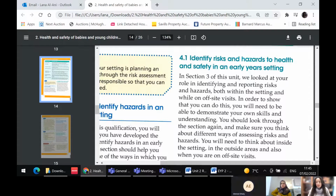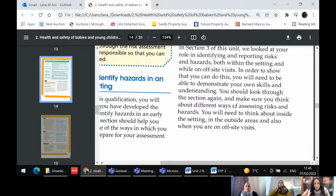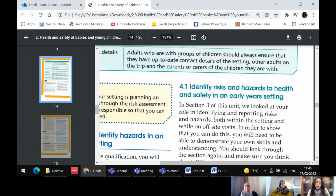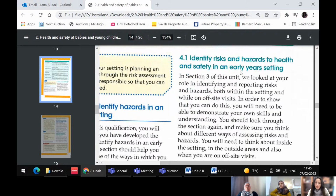Well, you need to identify what's the risk and hazard for health and safety in the early years. You need to think about when you go on an offsite visit. What's the health and safety? We did it just now, correct? We need to write it again? No, that is if you're outside the nursery, but now if you're in the setting, in the nursery itself, what risk can you find? If the gate is open.